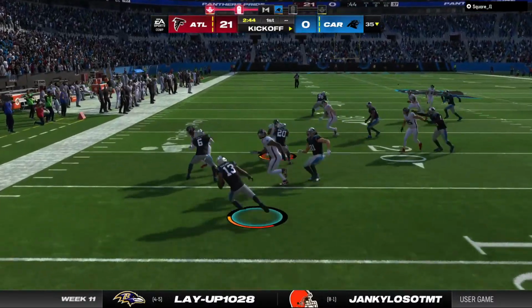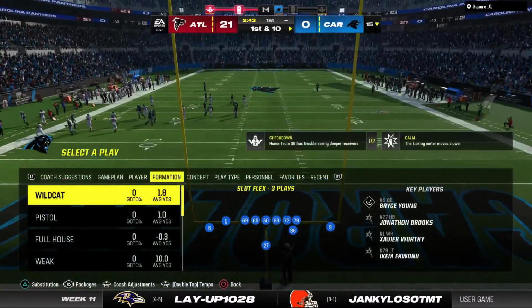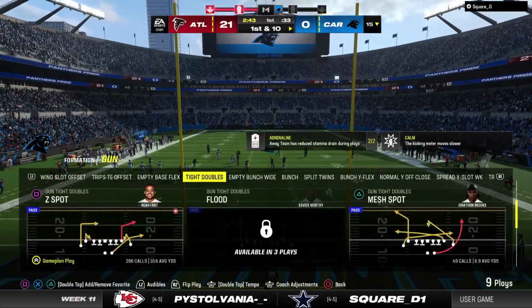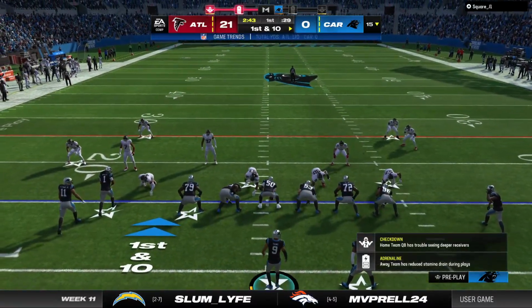Devin Duvernay now returning from the end zone. And the decision to bring it out, not a good one, as he's tackled at the 15. First and 10 at their own 15-yard line. This Carolina offense at the line, ready to go.